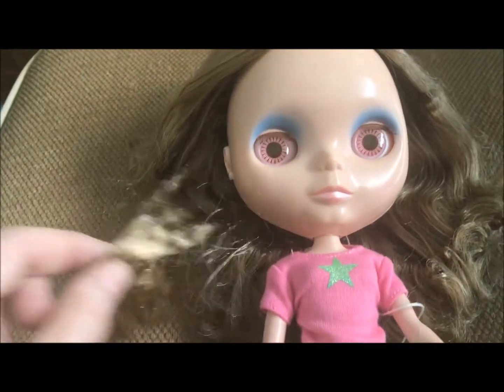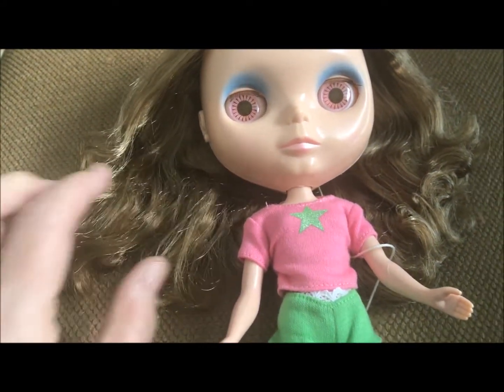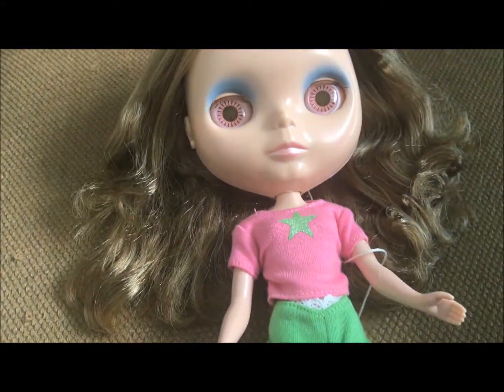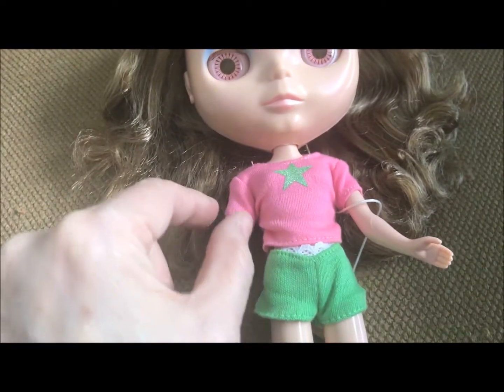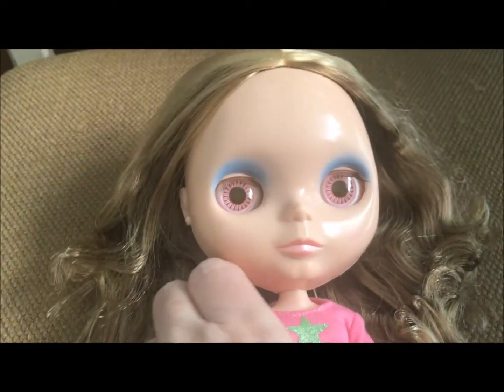I have not done anything to her hair other than take off the plastic wrap that was around the top of her head, and then this had some plastic on it. I took her jeans off and her shirt briefly. I wanted to make sure that her body wasn't stained, which it was not. But before I brush her hair, I wanted to show what her hair looks like out of the box, totally untouched. So it's kind of funky, but we'll see what happens.